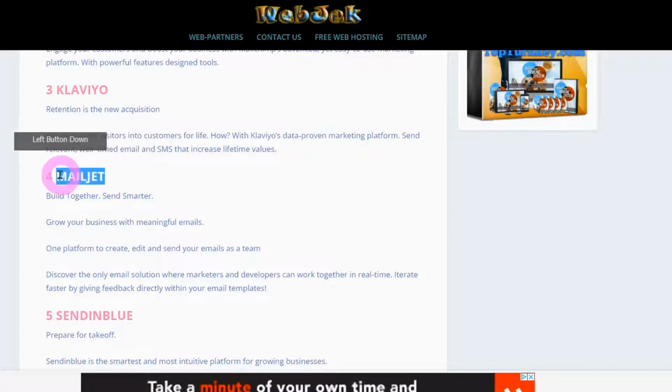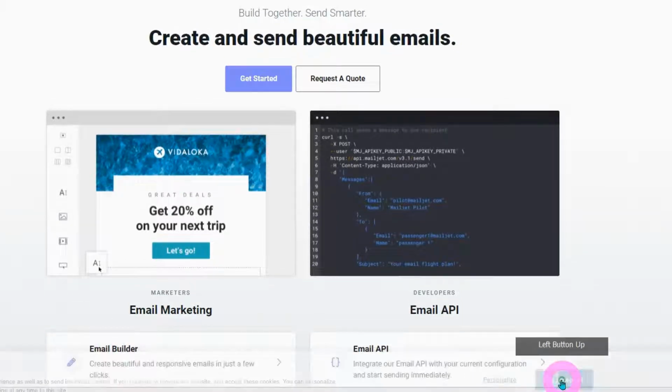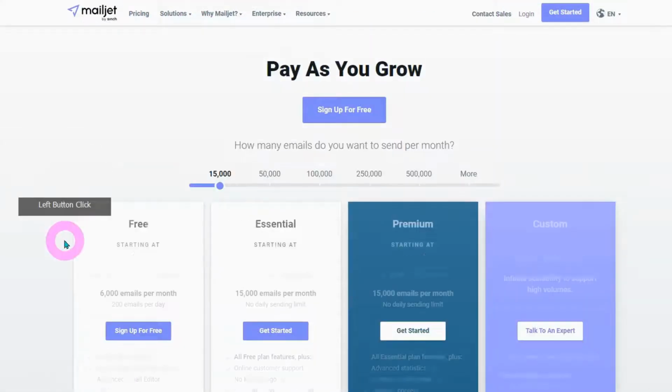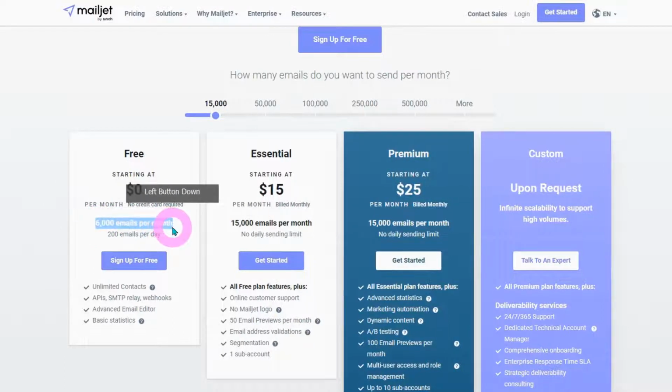The fourth one is Mailjet. Mailjet is pretty good. Click to accept all. Get started, sign up, check the pricing. For free, you can send 2,000 emails a day, 6,000 emails per month, and add unlimited contacts. If you need more, then you can go further. Sign up and check all the details.